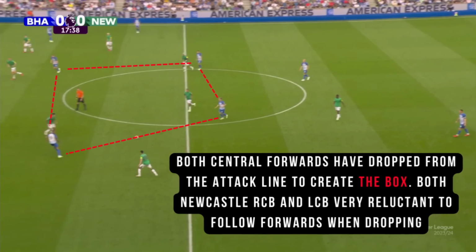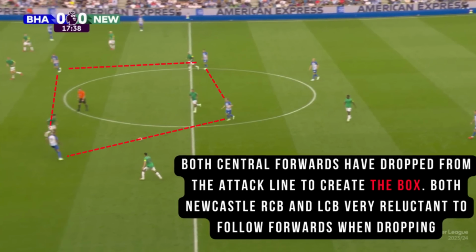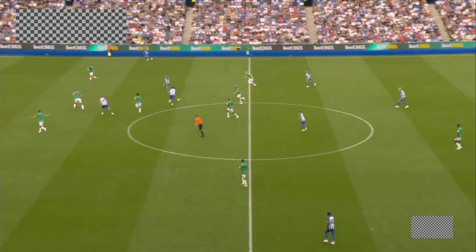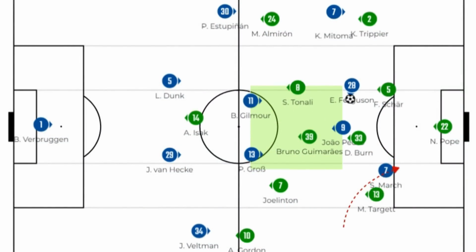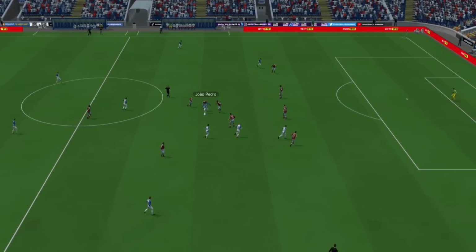Many sides in Europe use a box-like midfield but approach it differently. For Brighton, the two strikers drop from the attack line in between the lines, creating the box with the double pivot, where they can combine as a route to progress towards the opponent's goal. Receiving in the space between the defense and midfield, the striker can either turn at goal because of the space to drive into, or look to play in a winger who can make a run in the space vacated by the striker dropping.